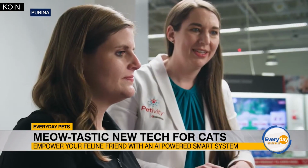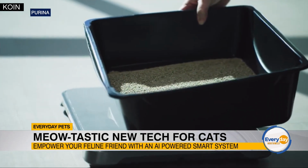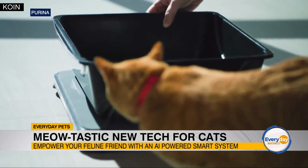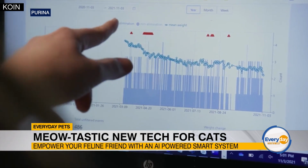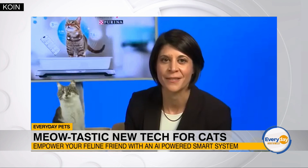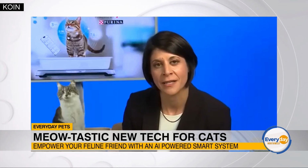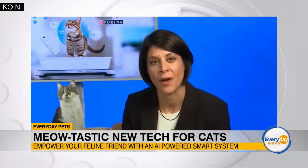So once a pet parent places the monitor under the existing litter boxes in their homes, the sensors in those monitors start to collect all of that rich data every single time a cat goes to the litter box. And the system is compatible with multi-cat households with up to 5 cats. And that's another place where our AI really shines because it doesn't require any collars or microchips. Once the AI is trained by the pet parent, it's able to take over and distinguish one cat from another all on its own.